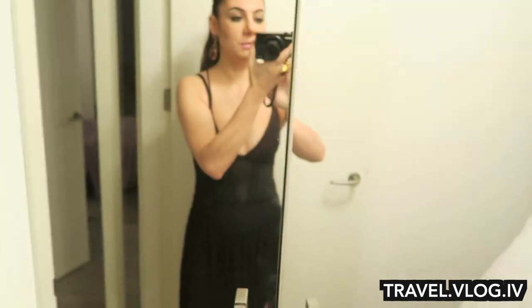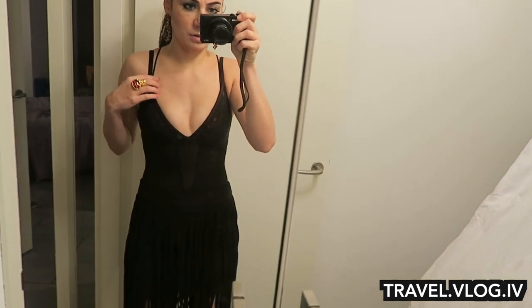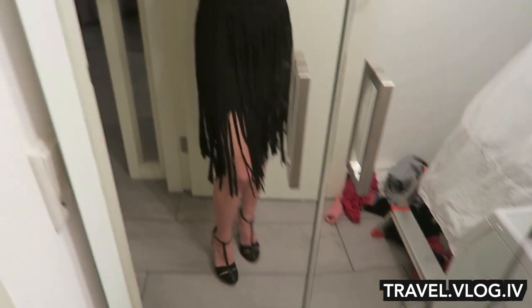Got home, did a little nap, got ready. I was a little bit cranky because I didn't have enough sleep last night. This is what I'm wearing tonight. I think this one's from ASOS, it's like a body, and this skirt is from Lofi's, shoes from Zara, I guess, and there's laundry over there, don't mind us.